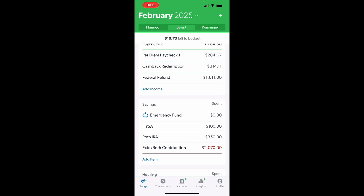So if we go ahead and look at what I spent, or what I was able to save for, it ended up being even more so. So my high yield savings account and Roth contribution were as expected at $100 and $350. And I was actually able to contribute even more than the $1,560 for my extra Roth and do $2,070. And now this actually was able to fully max out my 2025 Roth IRA with this contribution. Now this was also in thanks to some extra income that I received with the cash back and earning extra on one of my paychecks and my per diem paycheck. So all that extra money was able to go towards this, and now I am done maxing out my 2025 Roth IRA, and I can work towards saving some more towards my high yield savings account and working towards saving up a lump sum for my 2026 Roth IRA as well.